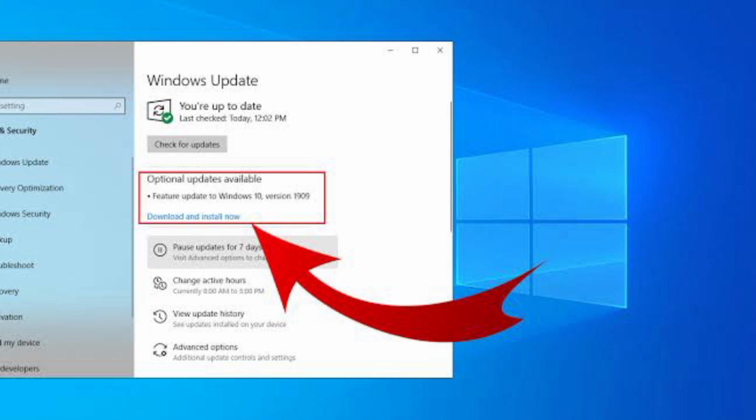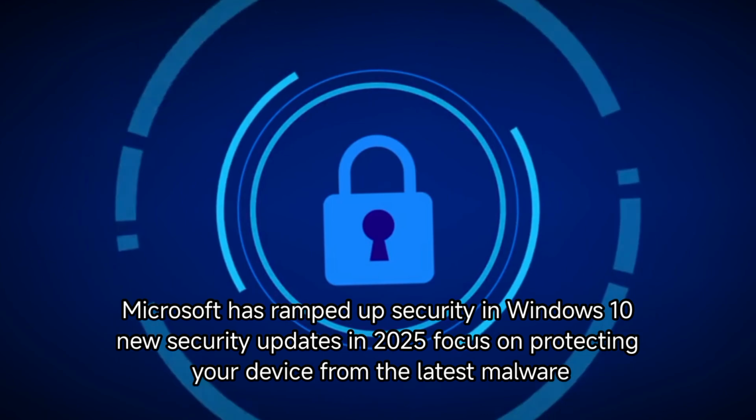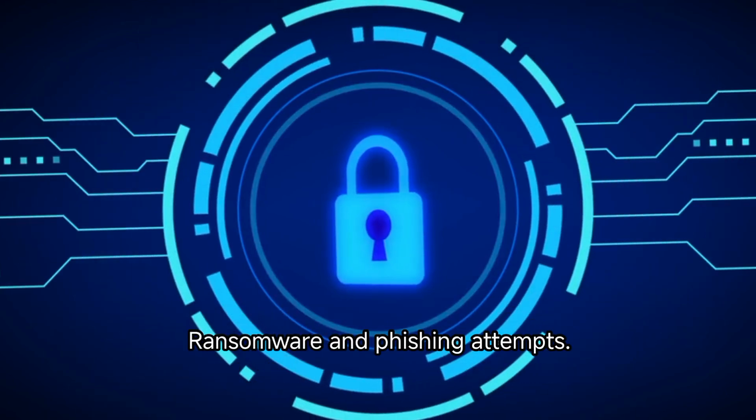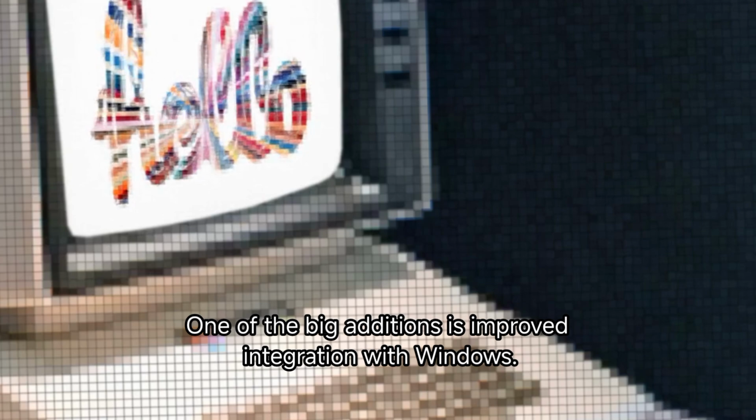As cyber threats continue to evolve, Microsoft has ramped up security in Windows 10. New security updates in 2025 focus on protecting your device from the latest malware, ransomware, and phishing attempts. One of the big additions is improved integration with Windows Hello.